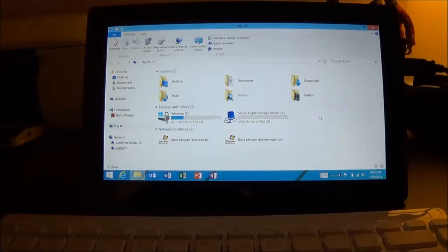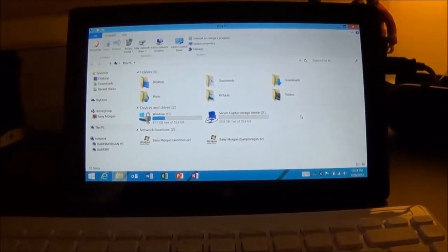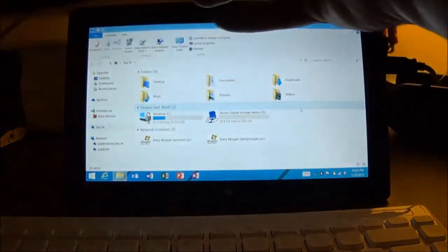You're limited to Windows Media Video and MP4. Other video formats at the moment aren't supported, but VLC should change that. And the shocking thing that I found was having the USB gives me the ability to attach an LG DVD writer.